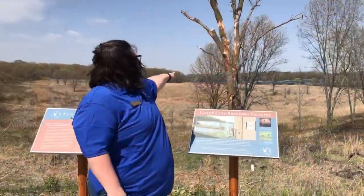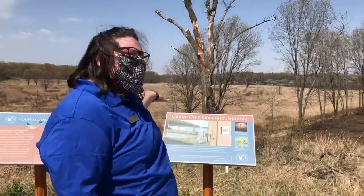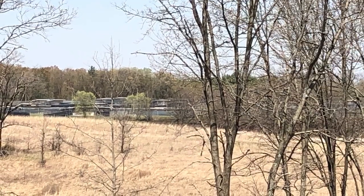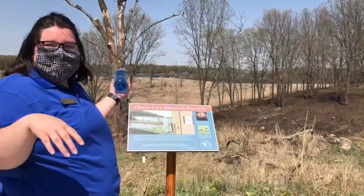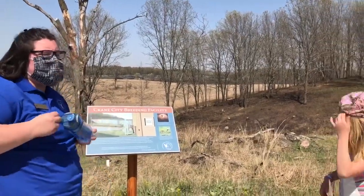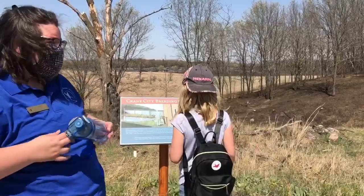So back there, all the little green fences and little building, that is our main breeding facility. We call it Crane City. Any cranes that are not on exhibit up here are actually back there. Currently, we house anywhere between 110 and 120 birds.